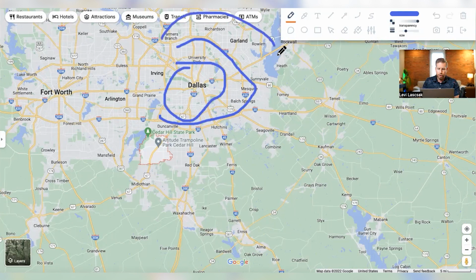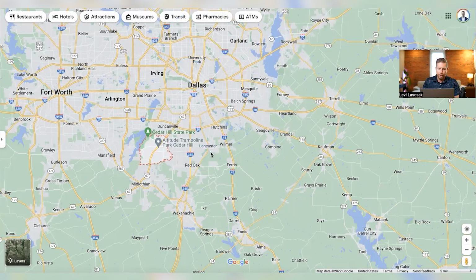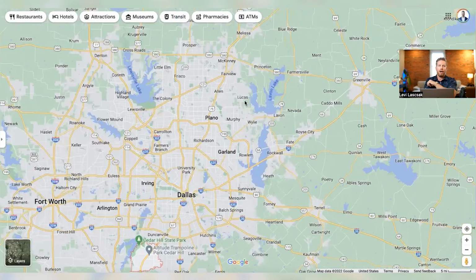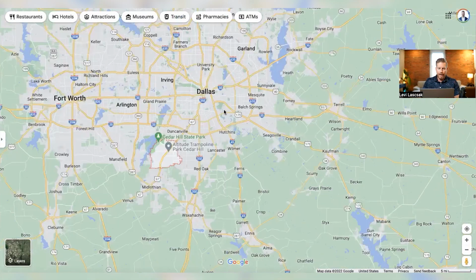And then you've got George Bush that actually starts right there. George Bush that goes all the way around. And you got 121 above that as well. So if you look up here, there's 121. Anyways, they're just going to keep looping out here in the Dallas area as far as the eye can see.